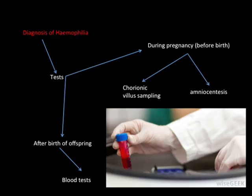Diagnosis of haemophilia is based on tests. These may be during pregnancy or after the birth of the offspring. Chorionic villus sampling can be carried out around 11 to 14 weeks into pregnancy and involves a sample of the placenta being removed to be tested for the gene. Amniocentesis, after 15 to 20 weeks into pregnancy, amniotic fluid can be taken for testing. Diagnosis tests can also be carried out after birth. These are in the form of blood tests that are tested for the blood clotting protein levels.